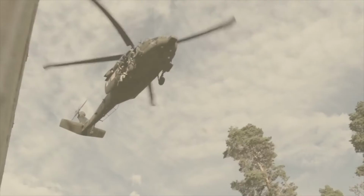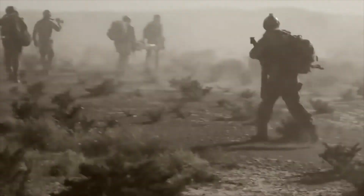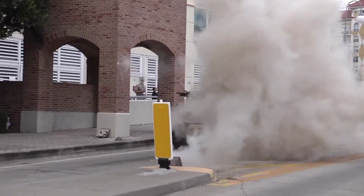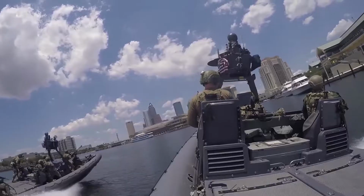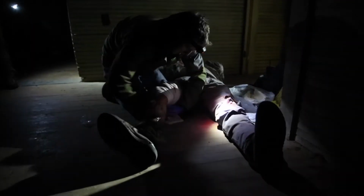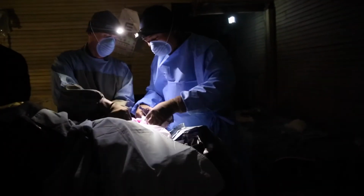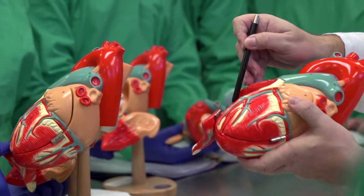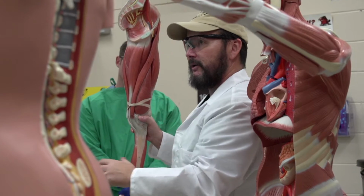Following the course, Special Operations Combat Medics are assigned in various direct support positions in the United States Army Special Operations Command. Navy personnel will go on to serve with the Marine Special Operations Command and Naval Special Warfare. The students who complete the course are among the most medically and tactically proficient combat medics in the world. SOCM is comprised of 7 separate academic blocks totaling 36 weeks of training.